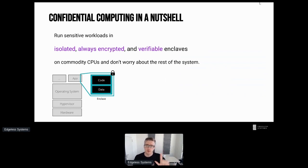The second very important property is runtime encryption. The CPU takes care to keep everything encrypted in RAM while it's processing that enclave. The CPU will only take tiny bits and pieces out of the memory at any given time and decrypt them inside its caches and registers.